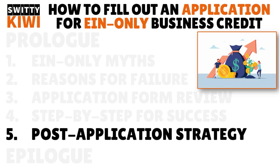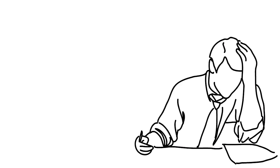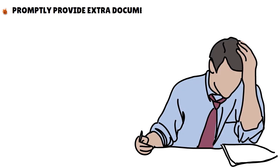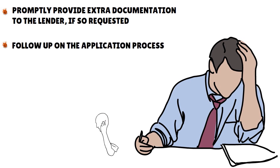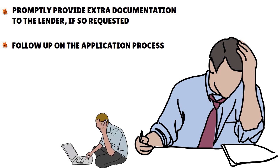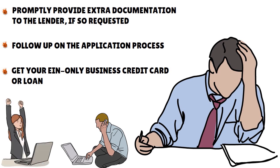I want to talk to you now about what you should do post-application. So you follow all the steps that I gave you, and what should you do now? You want to promptly provide extra documentation to the lender if so requested. If they ask you questions, if they want clarifications, don't ghost them. You want to reply promptly. You want to follow up on the application process, either through a phone call or a general email reminder. They'll let you know anyway. And if everything checks out, guess what? You will get your EIN-only business credit card or loan approved.